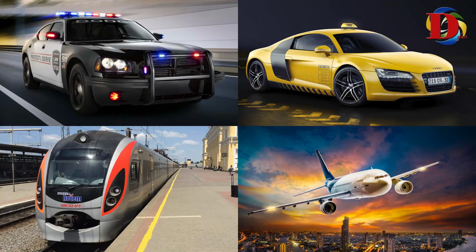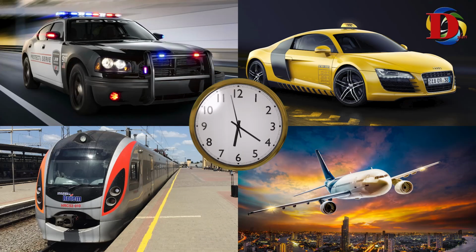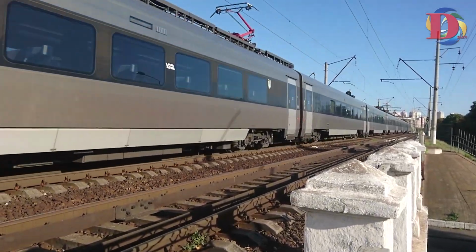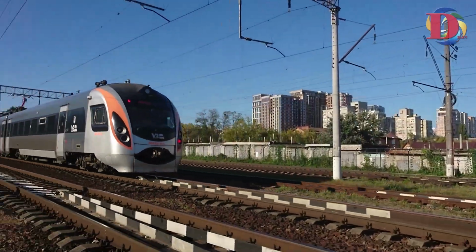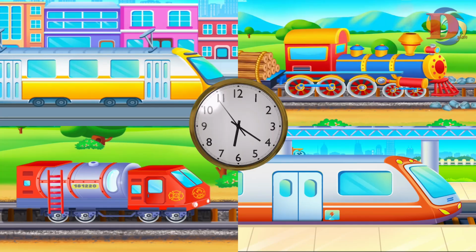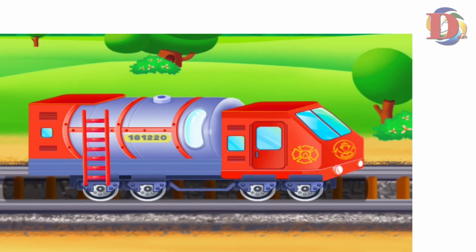Do you know what kind of vehicle makes this sound? Great, that's the sound a train makes. Think about, which picture is there a fire train? Right, the fire train in this picture.